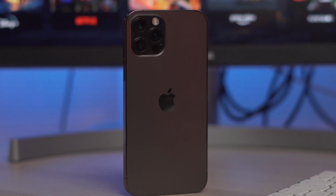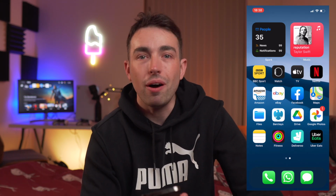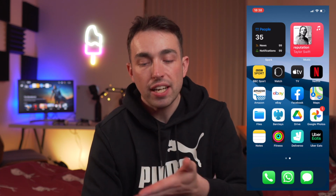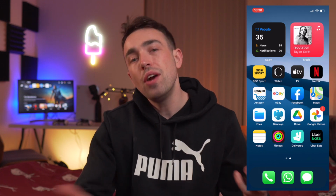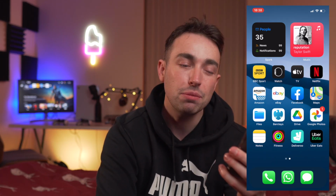The second row, Amazon and eBay. So everything that I buy is usually from Amazon and eBay. I don't really buy anything that's not from those websites. So I'm on those all the time. Facebook, again, I only have it because I have to have it to keep in contact with friends and family. But if I could get rid of Facebook, I would happily get rid of Facebook forever.